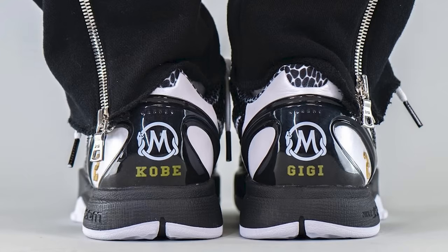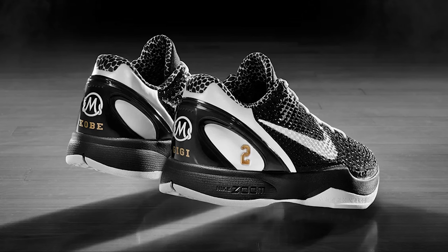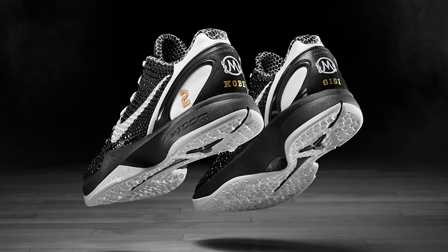I wasn't able to grab them for retail, and I just don't see myself spending resale on that shoe in particular, simply because we know why the hype is there. So it's kind of just that gray area for me. Hopefully I can find a pair on a trade or something like that, and maybe add them to my collection by the end of the year.